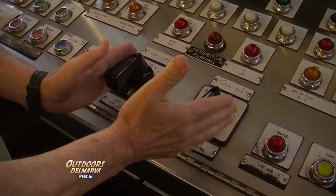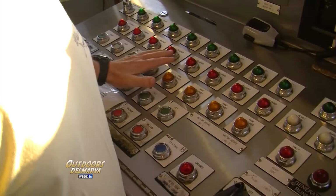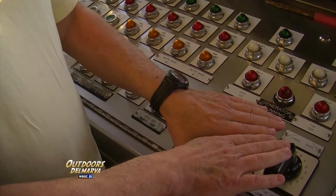These are our leaf levers that raise the bridge and close the bridge. These various buttons operate the locks, operate the brakes, and we have here what we call a seating button, which brings the bridge down and keeps it down.